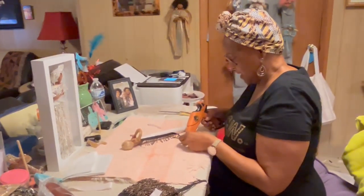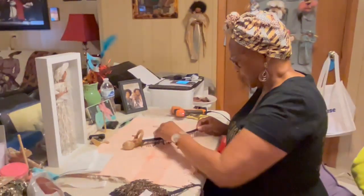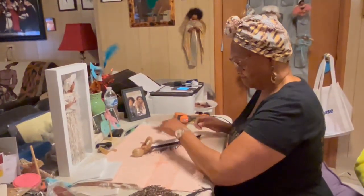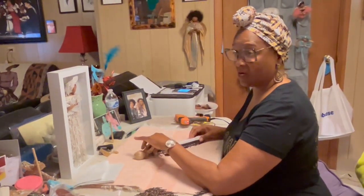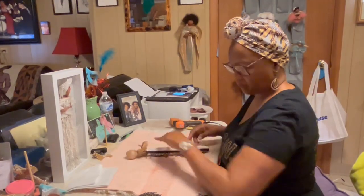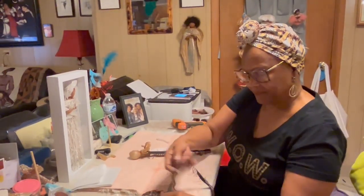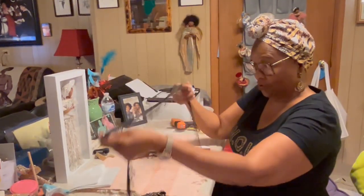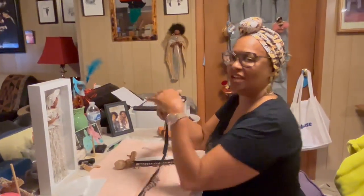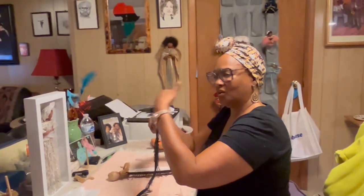So the only pattern you have, so to speak, is what's in your mind? Yes. That's what's in my mind. I never know how they're going to turn out. I can say, do this again, but it's not going to turn out the same way. Because each angel is different, and the way that you put it together becomes different. So you can't really duplicate.